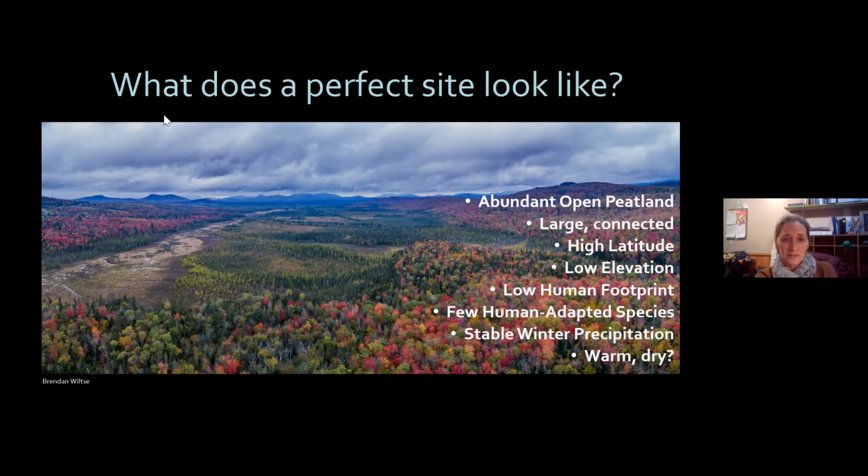It would have a winter that is most like the winter that we have always known. And on average, it would be a site that was potentially more warm and dry over the long term. It would be most likely to hang on to these species.